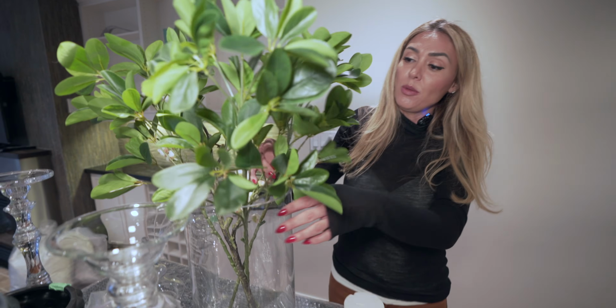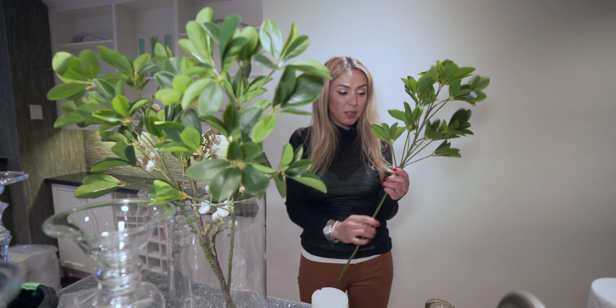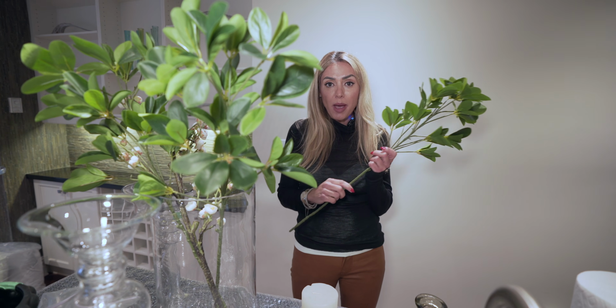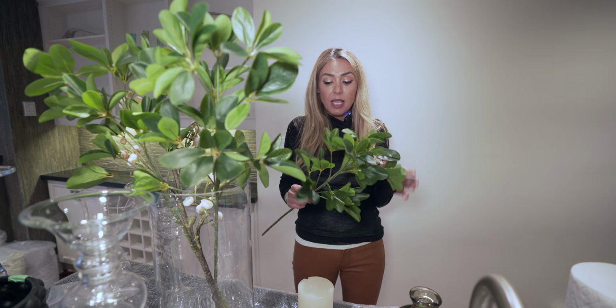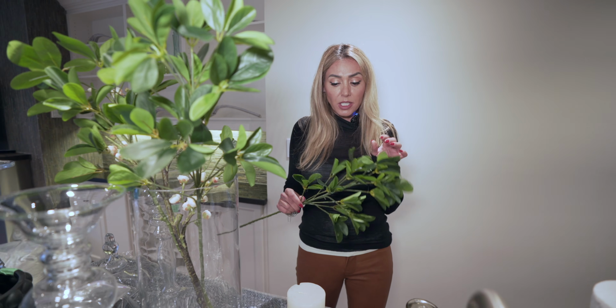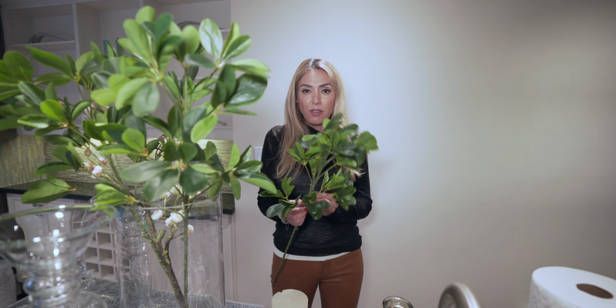So the other day when we were packing for our project today, we were going through our inventory and realized that we don't have a lot of greenery with stems that we can use in arrangements. And I mean, everything is about nature right now and organics and raw materials. These are not real. However, they look very real. I'm very sensitive with the plastic arrangements that we use. I don't like to use the really fake looking ones.